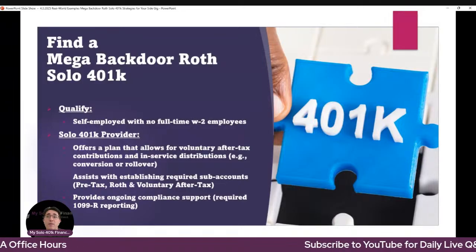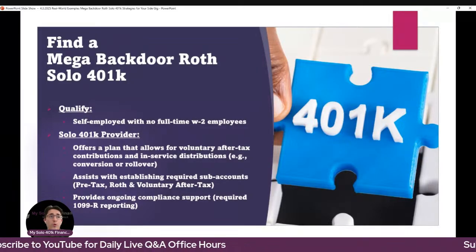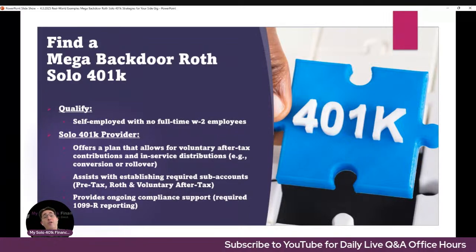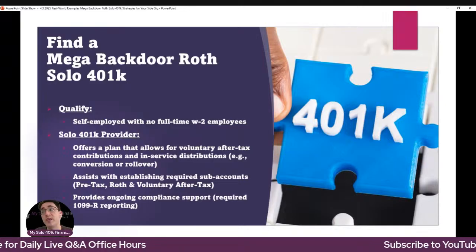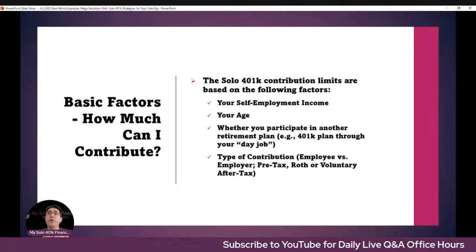But the second step, when you move the money from the after-tax account to either the Roth solo 401k or Roth IRA, that is reportable. It's reportable by the plan on a 1099-R. Now, we handle that 1099-R as an optional free service for our customers. In other words, no additional charge. Customers just have to let us know so we can capture the information we need to prepare the 1099-R.